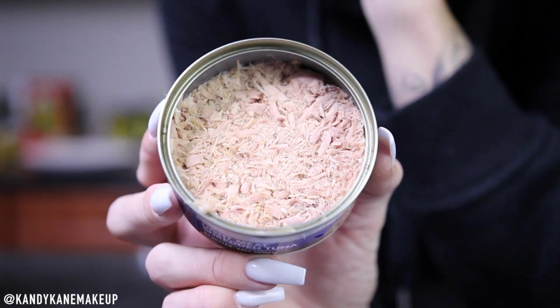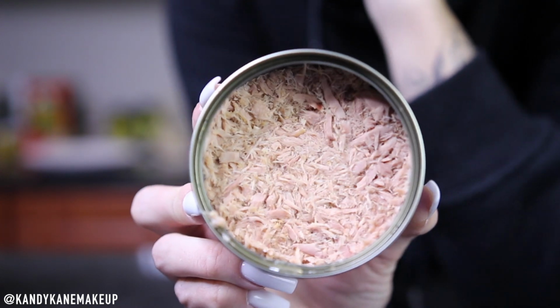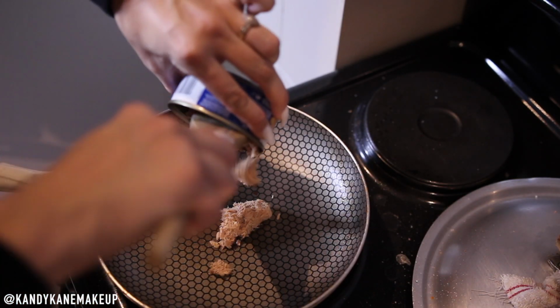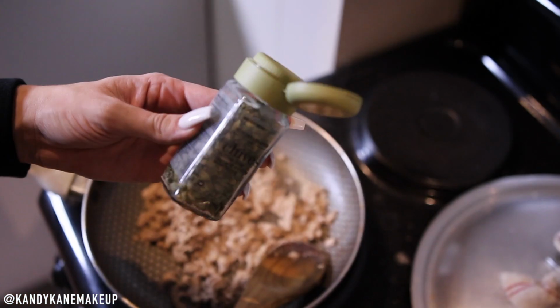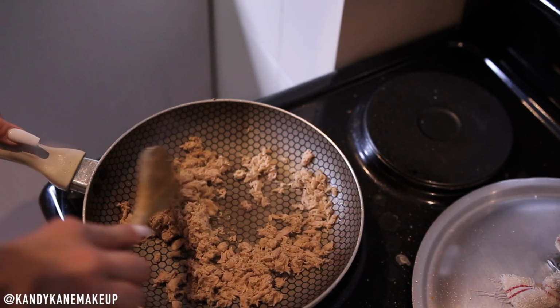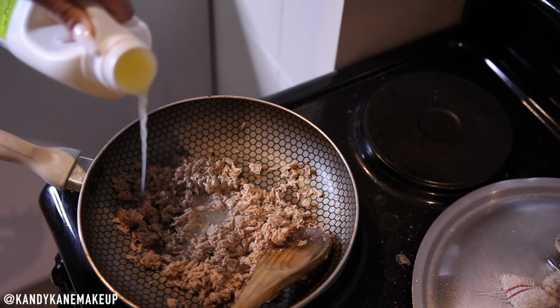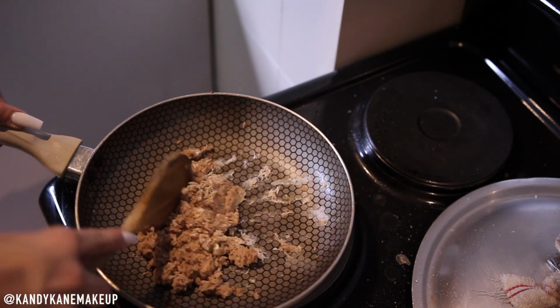Now you can have tuna as is, but I like spicing it up a little bit. I like my tuna semi-toasted, so I would really put it in my non-stick pan just for it to toast a little bit. It makes it like sort of crispy. I don't know, it's weird. I just love it. And then when it's almost ready, I'm going to add a little bit of egg whites just to like bring the tuna together.